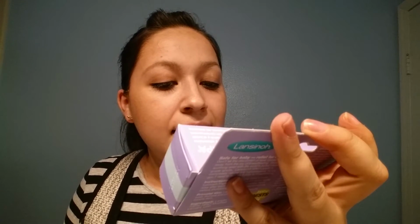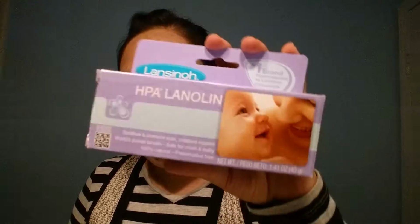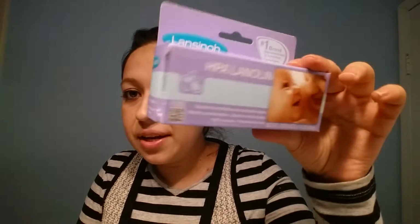And the other thing would be the HPA Lanolin cream. This soothes and protects sore, cracked nipples. It's pure lanolin, a hard word for me to pronounce, and it's good for mom and baby. This is the only cream, the only lotion thing that you can put on your breast, because since they're going to feed off of it, you don't want the baby to be eating anything else she's not supposed to. And this is safe for baby.